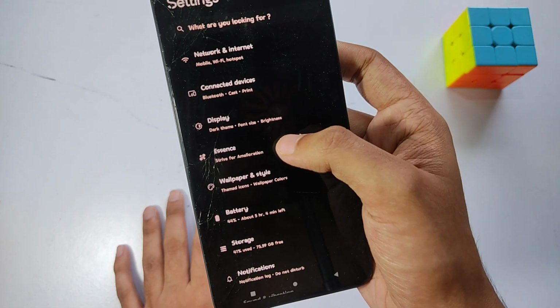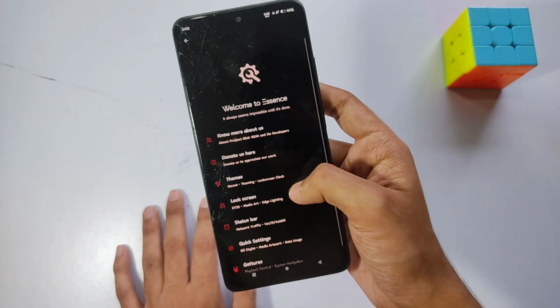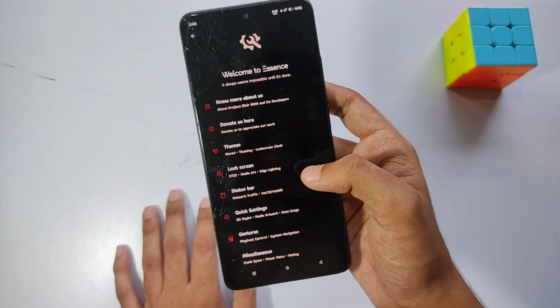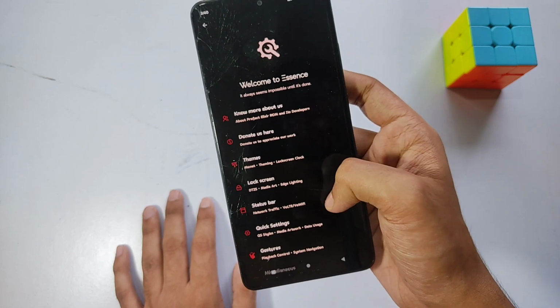So yeah, as you can see, you get a bunch of customizations for themes, lock screen, status bar, QS panel, gestures and some miscellaneous customizations. So let's check it out.